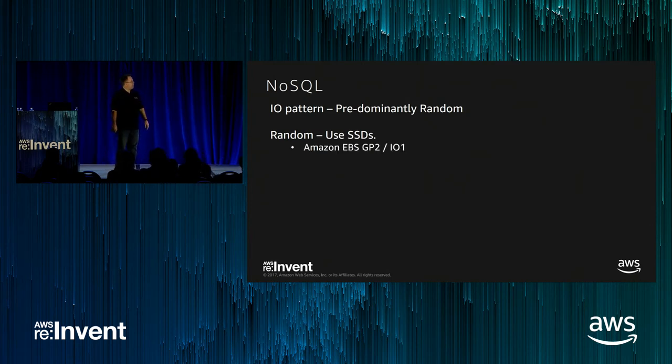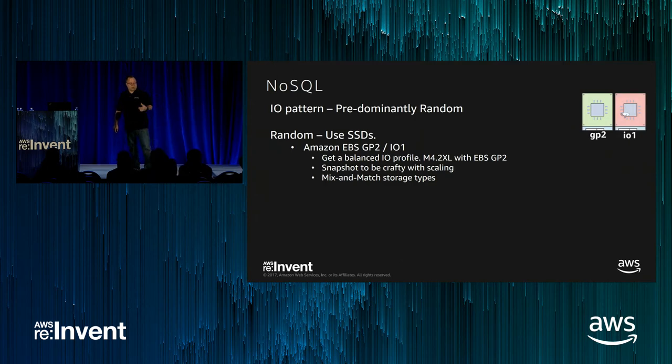And in this case, GP2, IO1s are really good options in a general sense for NoSQL workloads. And you can match your profile. We'll get into a little more of this during a further discussion, but you can right size your instance with the network bandwidth and EBS bandwidth available to get the right performance. Also you can use snapshots with EBS as well. So again, using GP2 or IO1 is a good choice.